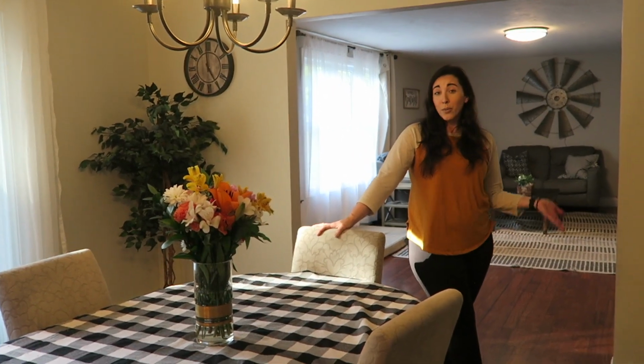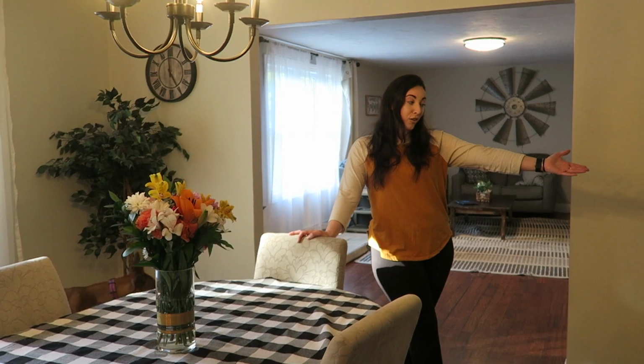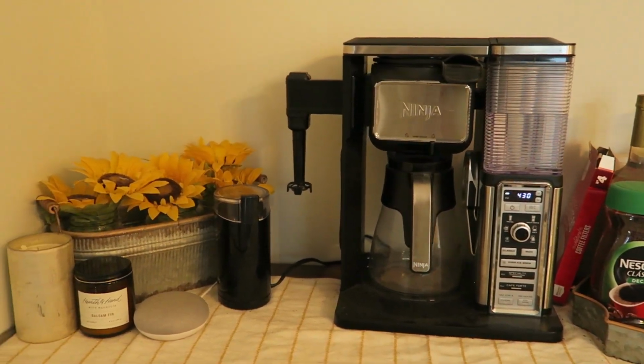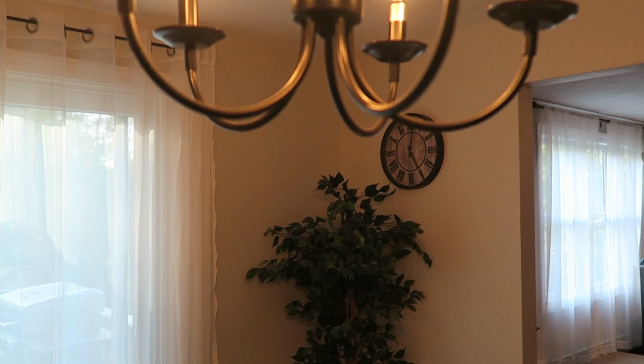But this is pretty much it for this room. It's just the dining area, except we do have our coffee bar over here. Highly recommend having one of those. Again, pretty much everything was from Wayfair. The chandelier was from Wayfair. Actually, my bar stools were from Wayfair.